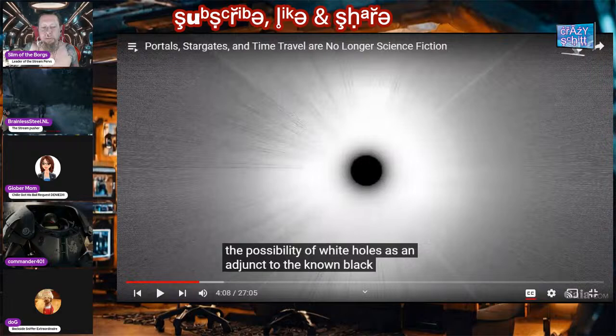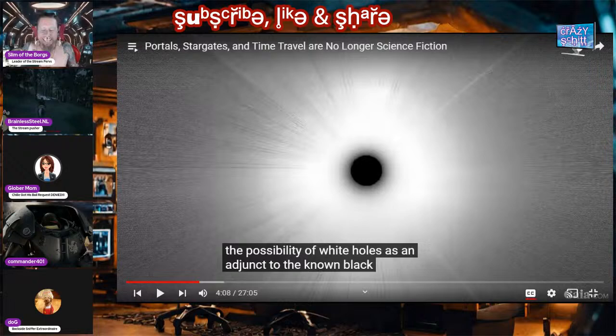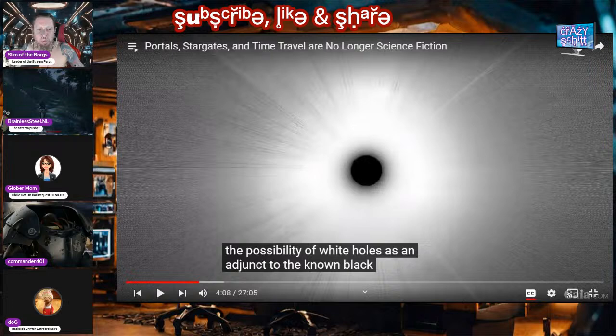So are white holes the holes that are like bleached, like your bleached butthole? Would those be white holes? Yeah. Once they started bleaching, the white holes are given, the black holes are obviously sucking everything in.